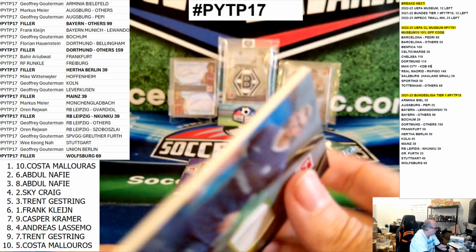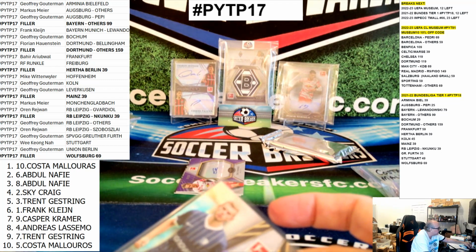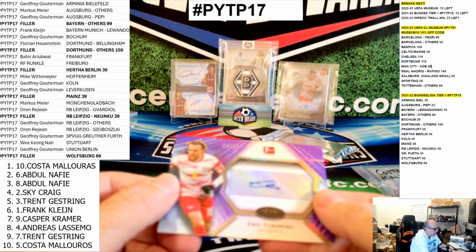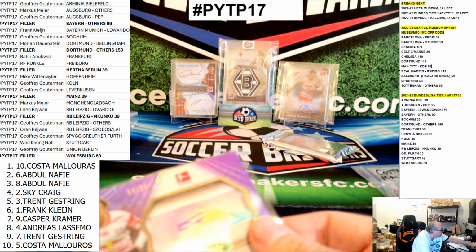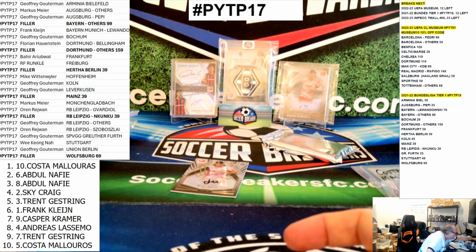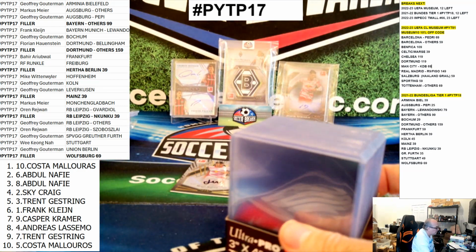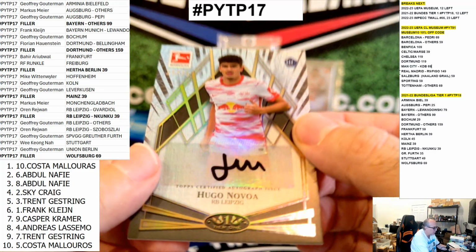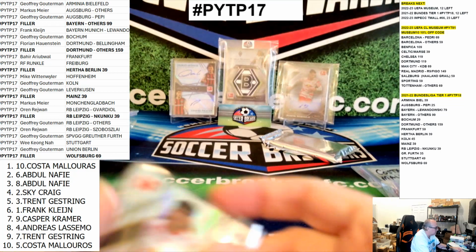Maxim Lich, Bochum. Bochum belongs to Jeffrey. Emil Forsberg, Leipzig. It's going to be Leipzig Others. That's also Jeffrey. 4 of 50. Rookie, Leipzig, Hugo Novoa, number to 25. That's also Leipzig Others for Jeffrey.